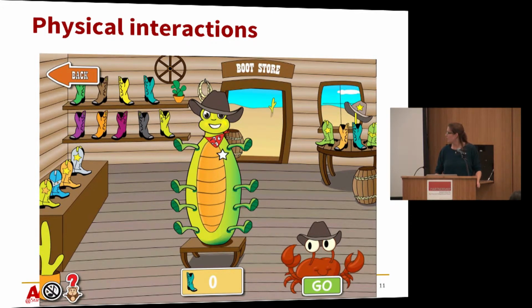In later levels of the game, you touch in this tan box down here to bring out the number of boots to tell Crab how many legs the customer has. So we're going from touching the actual object to abstracting a little bit, where now you have to tap somewhere else. One of the things that is interesting is we can capture in the data log files when students touch the legs and when they touch the box, so we can see different strategies, like touching the leg, touching the box, touching the leg, touching the box, versus touching all the legs and counting them and then touching the box that many times. So we can look at some interesting strategy data there.